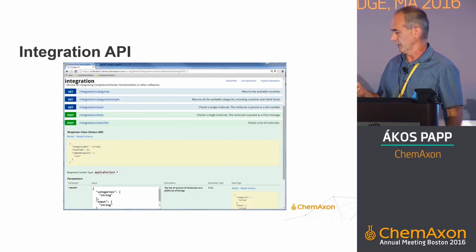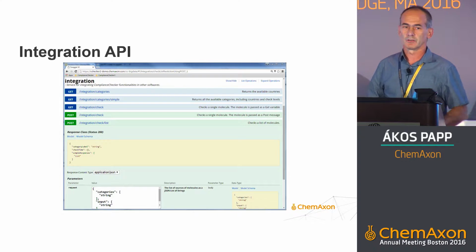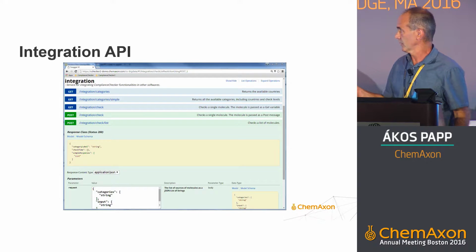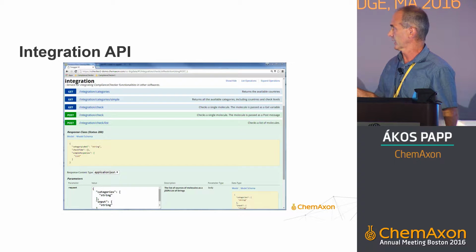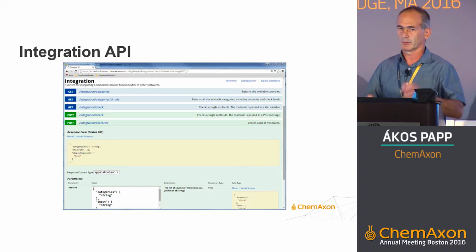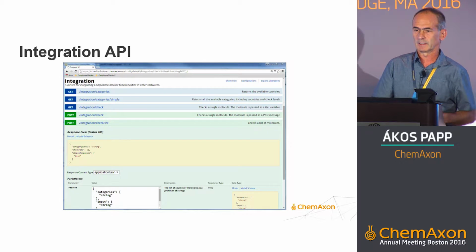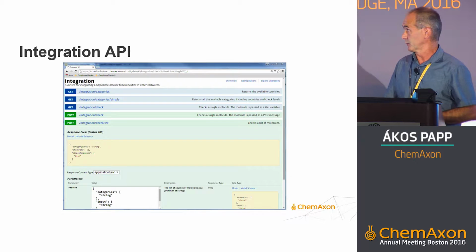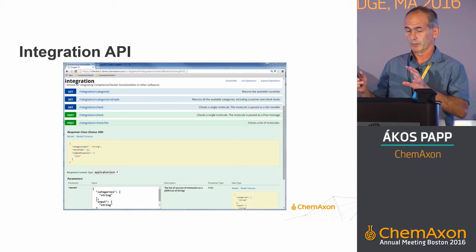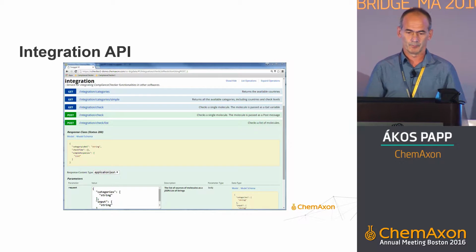Just a snapshot of the API. We have a very easy to use, simple API for integration purposes. You can check it out through examples. You click this, it's copied. You can try it out, so you can see how the response is created in different formats, and it helps you to integrate it into your application, for example into your ELN or inventory, and so on.